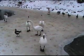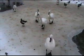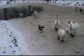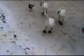These are some of our whistling swans. These are from Alaska, and they were hand-raised here. And in the background, there's two of the babies from this year. And these guys are really friendly. They come right up and eat out of your hand.